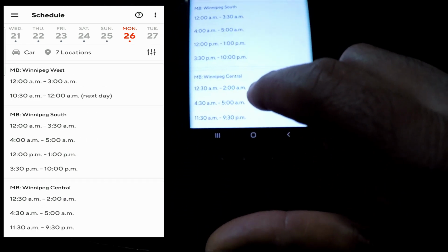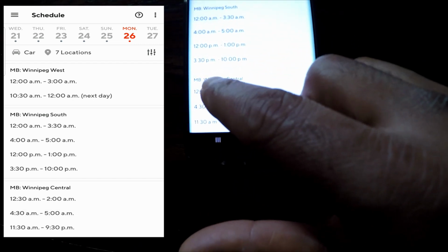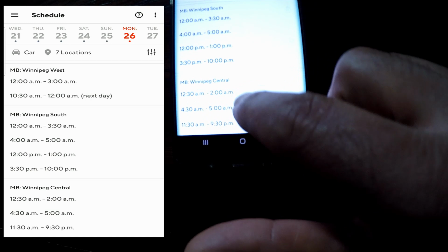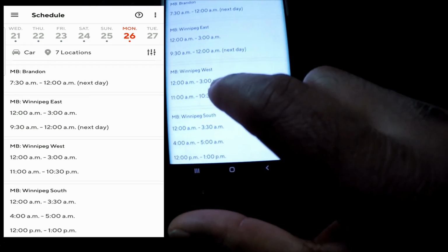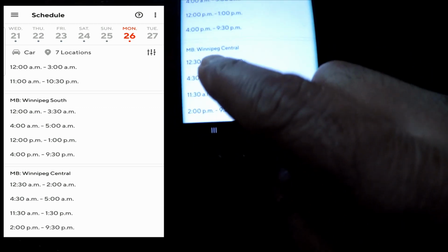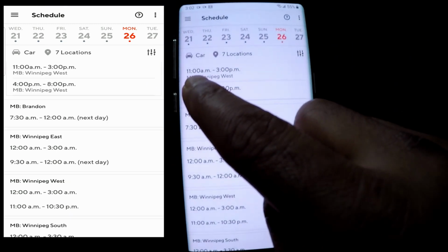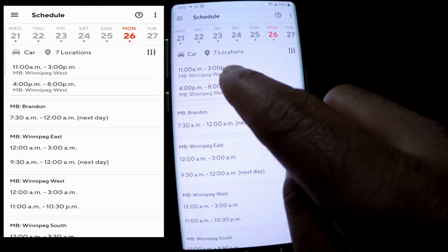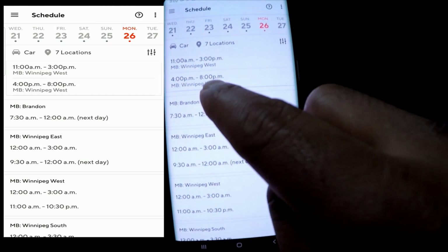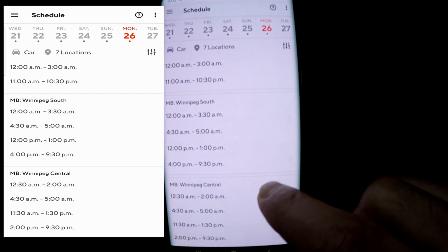And it's central. Sometimes I try to pick up a late shift or early morning. You see it's all gone. No morning shift is available. For my zone, the shifts don't go that fast compared to central. This is the busy zone, central. I have 2 shifts, 11 a.m. to 3 p.m., 4 p.m. to 8 p.m. That's 8 hours, 4 hours lunch, 4 hours evening.